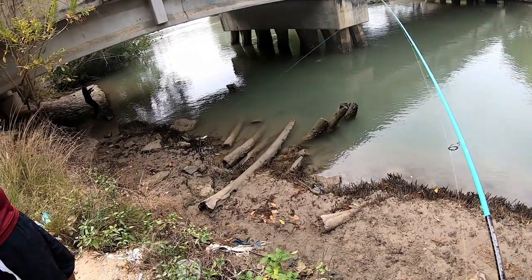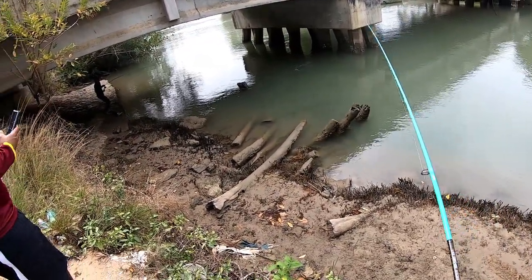Good fish, boy! A big snook! Snook, boy! Snook!